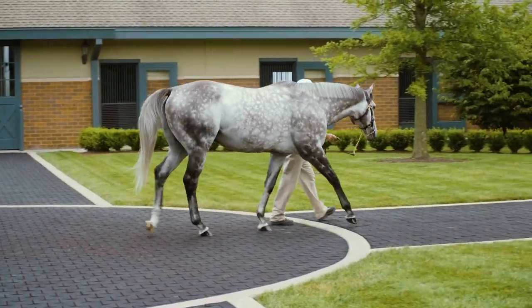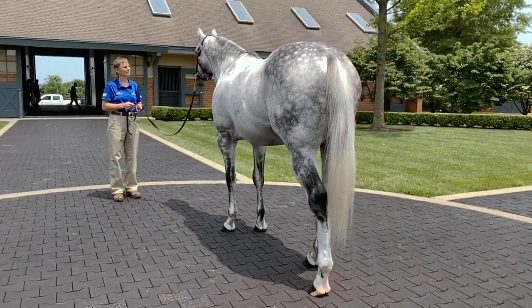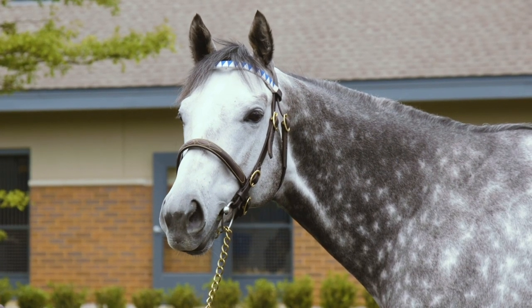And one of the things that really stands out to me when you walk around Frosted, you just see this great balance. He has a very pretty head, with kind of a wide eye set. And overall, he's just a very attractive, well-made horse.